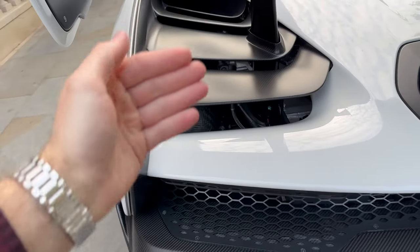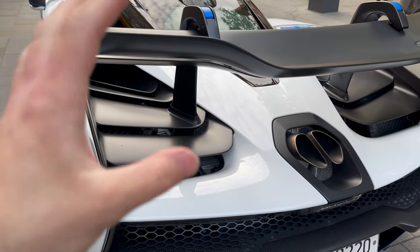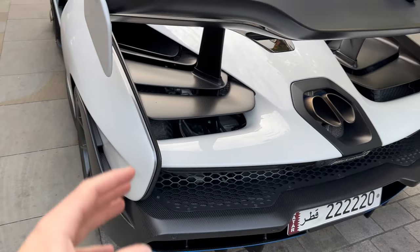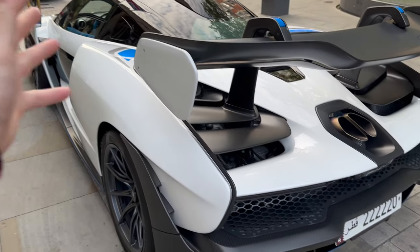This right here is cool because you have air coming out of here in these different slats. In person, it's really interesting to see. It's difficult to capture this on video. But if you do ever have the opportunity to see a Senna in person, really just take in the design, because there's just a lot going on.